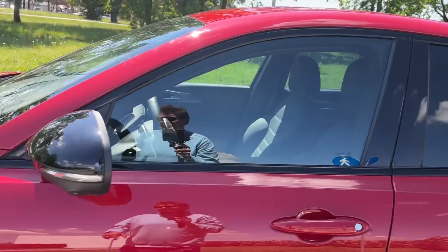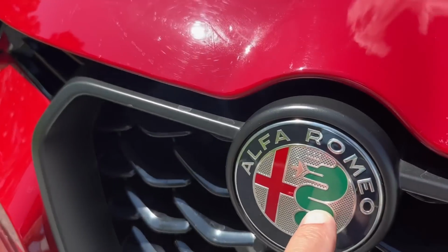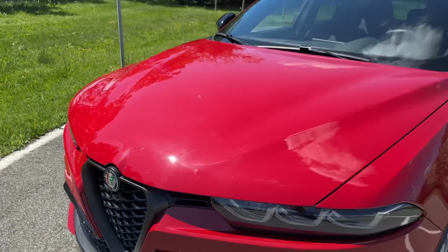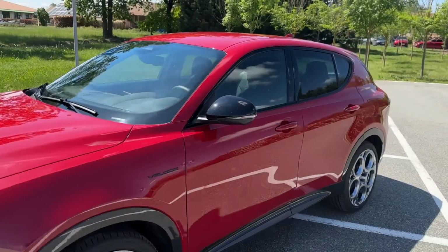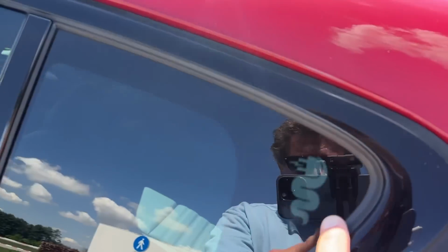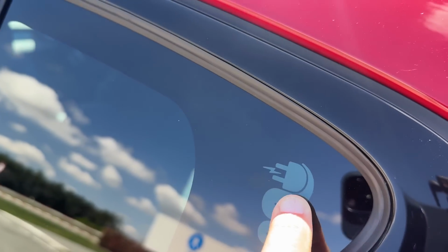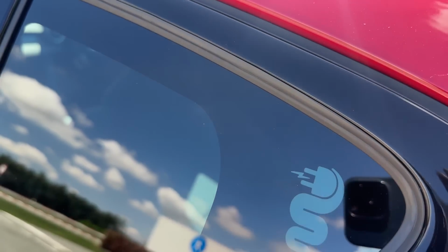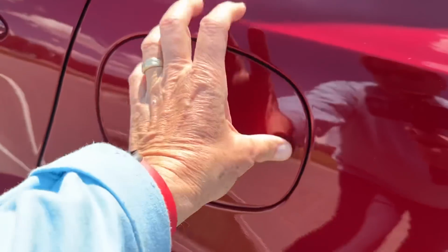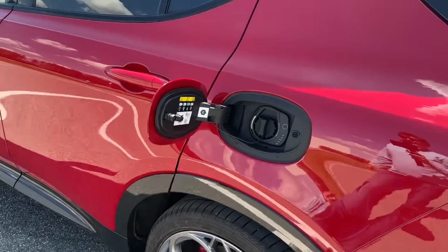Well, let me show you something first. Now, you know that the logo for Alfa Romeo, of course, is a snake eating a little guy, and I think that's a crest of Milan. I may be wrong about that, but let me know if I am. But what makes this car special is right here, and you can see this little snake, but it is now basically a plug with a little lightning bolt, and that's because this is a plug-in hybrid. Yep, the first plug-in hybrid Alfa Romeo, and that's what makes it unique.